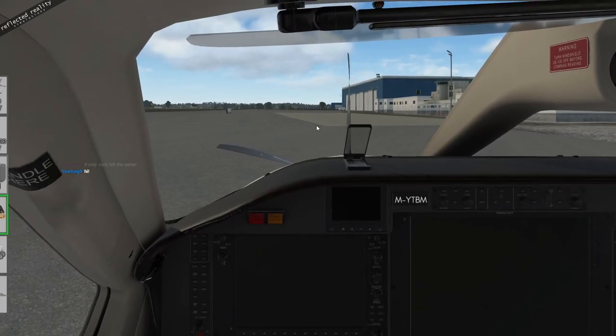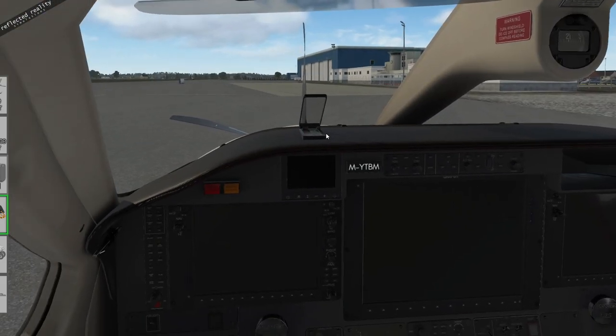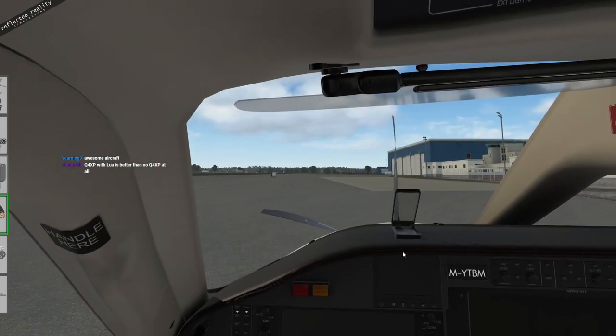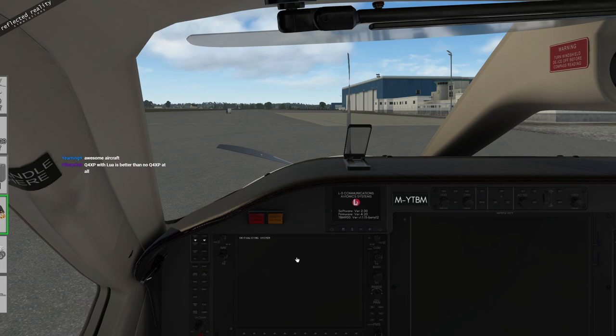Right, so all we got to do is really fire up and get going. What I'm going to do is, rather than use the ground power car, my battery's in good shape. So what we'll do is I'll just lift the crash bar and we'll do all the programming on the battery. We'll use the PFD only for it because it saves a little bit of current drain.